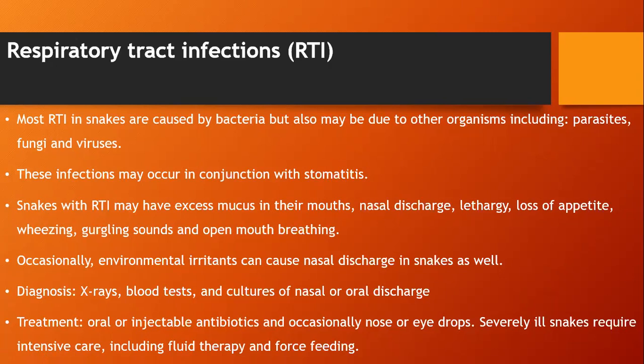Snakes with these infections may have excess mucus in their mouth, nasal discharge, lethargy, that is loss of energy, loss of appetite, or rather anorexia, wheezing. So wheezing is an indication, rather a form of labored breathing, gurgling sounds, and open mouth breathing to mean the oxygen debt is high. Occasionally, environmental irritants can cause nasal discharge in snakes as well.